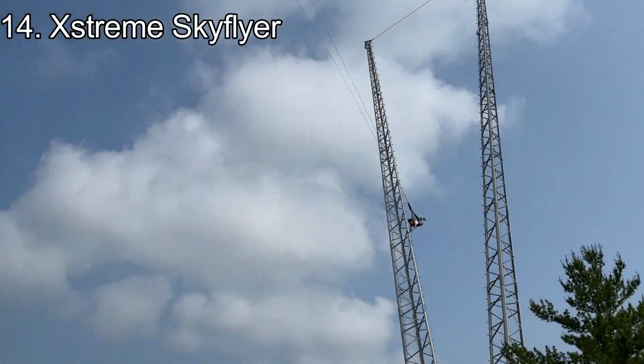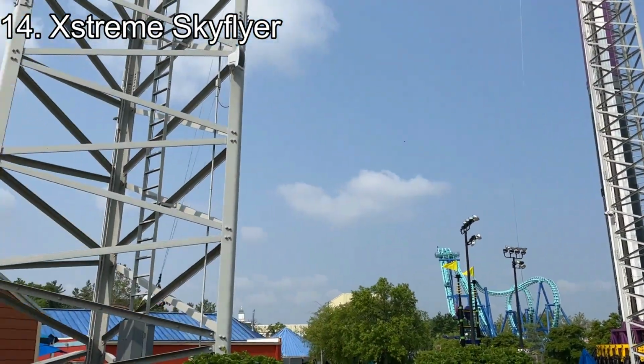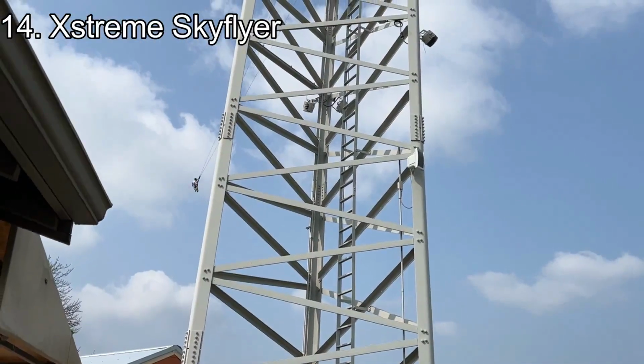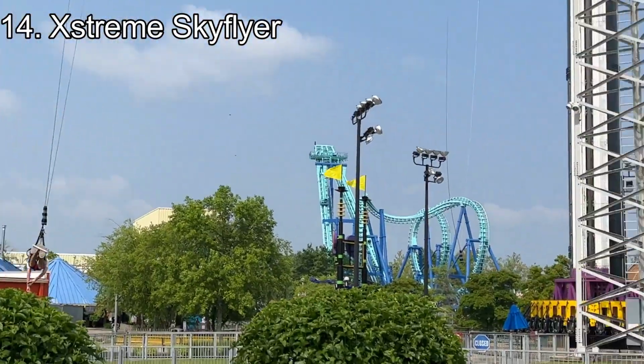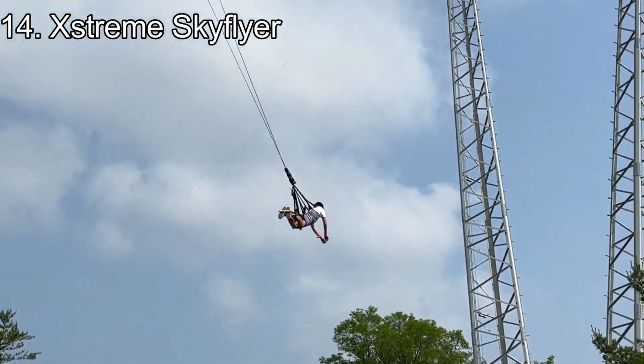14, Extreme Skyflyer. Extreme Skyflyer, unfortunately, is an upcharge attraction. However, these ripcord rides are always enjoyable. Riders are taken up high in the sky, facing downwards before being dropped and soaring over Action Zone. It's a very thrilling ride experience.